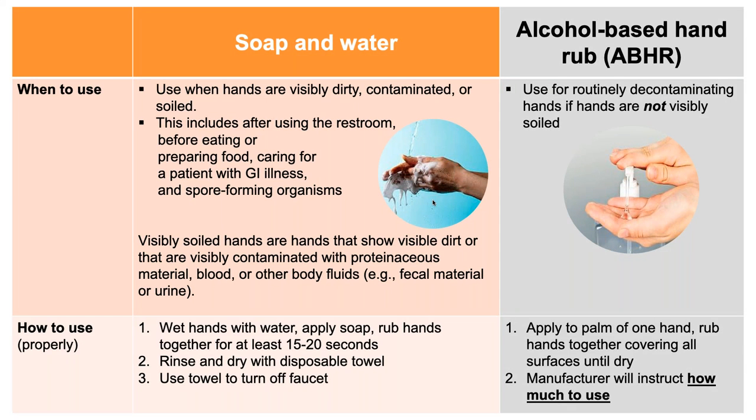Okay, soap and water. So we now know that the use of a hand sanitizer or an alcohol-based hand rub is the preferred method for hand hygiene in healthcare facilities. The important thing is that the method that you use for hand hygiene is really going to depend on what's going on with that patient and what activities you're going to be doing. Because obviously, the hand sanitizer is the preferred, but there are going to be times when you should be washing your hands with soap and water.